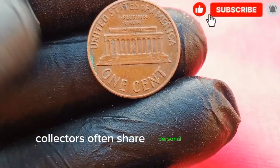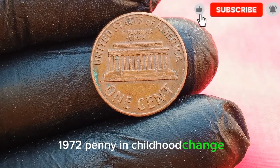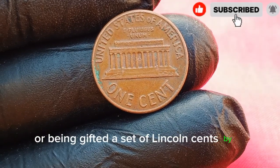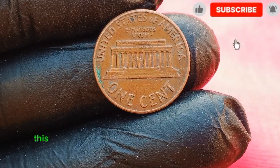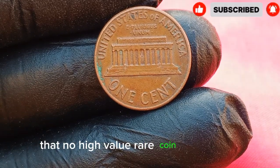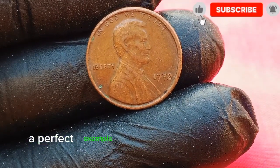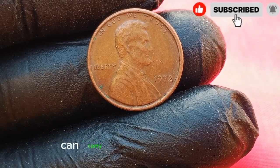Collectors often share personal stories of finding a shiny 1972 penny in childhood change, or being gifted a set of Lincoln cents by a parent or grandparent. This emotional connection gives the coin a nostalgic charm that no high-value rare coin can replace. The 1972 penny is simple, accessible, and meaningful, a perfect example of how even the smallest coin can carry immense significance.